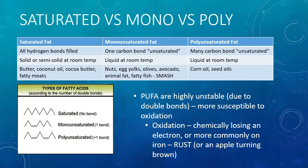This makes the fat liquid at room temperature, and some common sources of monounsaturated fats are nuts, egg yolks, olives, avocado, animal fat, and fatty fishes. SMASH is an acronym for salmon, mackerel, anchovies, sardine, and herring. So those are all fatty fishes.